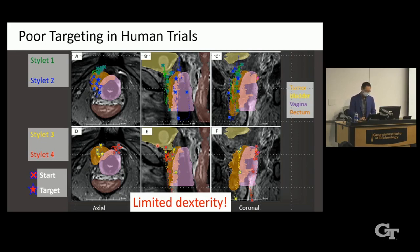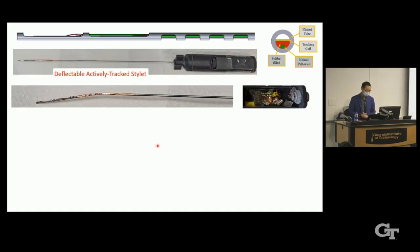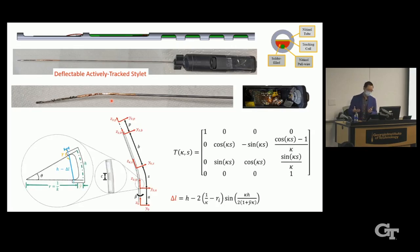So to increase the dexterity, we created a tendon-driven deflectable stylet. It's very easy to build this hardware. We just make some cutouts on the tube, and then we use a 19-node tendon wire soldered here. Once we pull this wire, it can deflect. So this is the deflection of this stylet. Once we have this hardware, we can build a model. We use rigid frame transformation to find the corresponding tendon wire displacement relating to the curvature of this deflectable region.